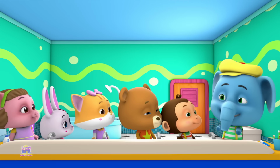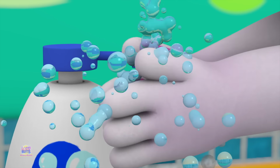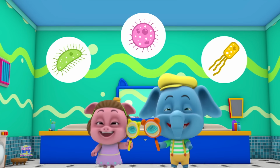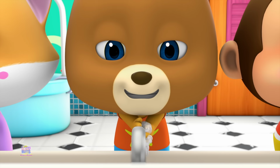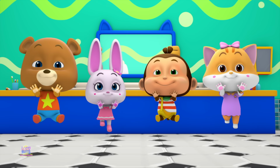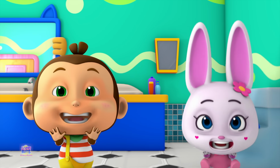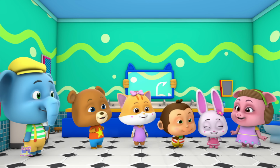When your hands are dirty, take a tip from me. Washing up with soap and water is the key. You can make it fun and do it every day. Washing up with soap will keep the germs away. Wash, wash, wash, wash. Clean, clean, clean machine. I'm clean. Me too.